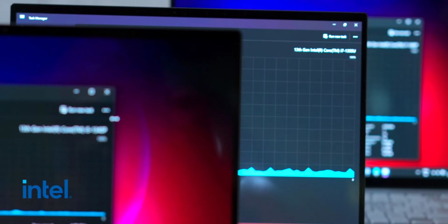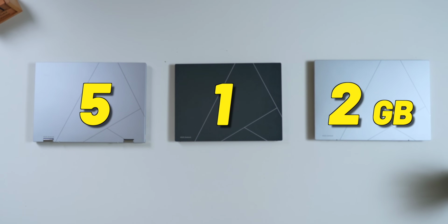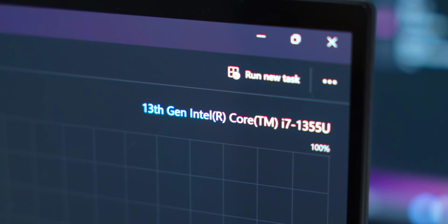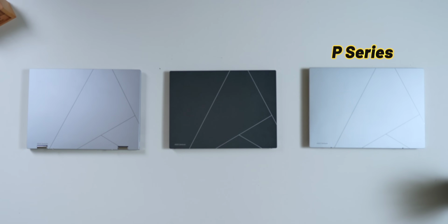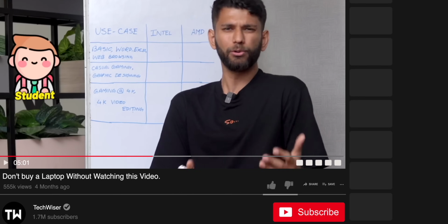Moving on to the third key element of the Zenbook series, and that is performance. All the 3 laptops come with the latest 13th gen Intel processor with 16GB DDR5 RAM and 512GB SSD storage. The base variant here is i5 1340P, then the middle child with i7 1355U, and finally the big brother with i7 1360P. Now, I know Intel's naming scheme is pretty weird, but to make things simple, i7 is greater than i5 and the P series is greater than the U series. We have done a dedicated video on this naming scheme with a proper laptop buying guide. If you want more clarity, you can go check out that video over here.